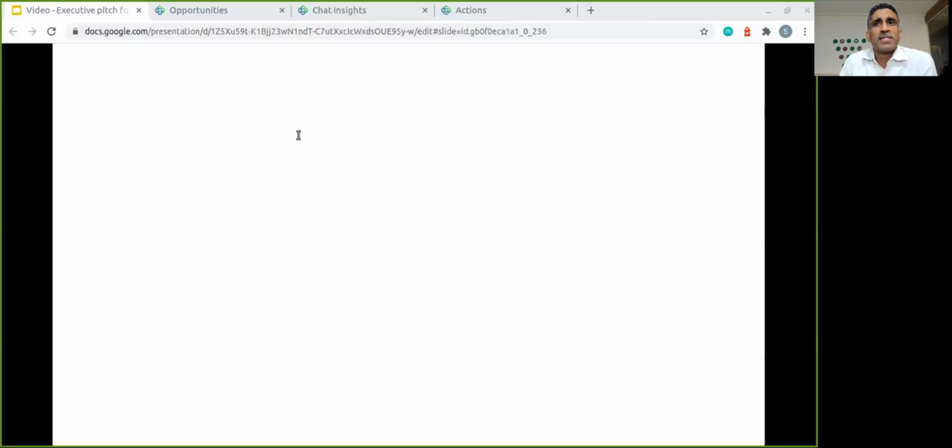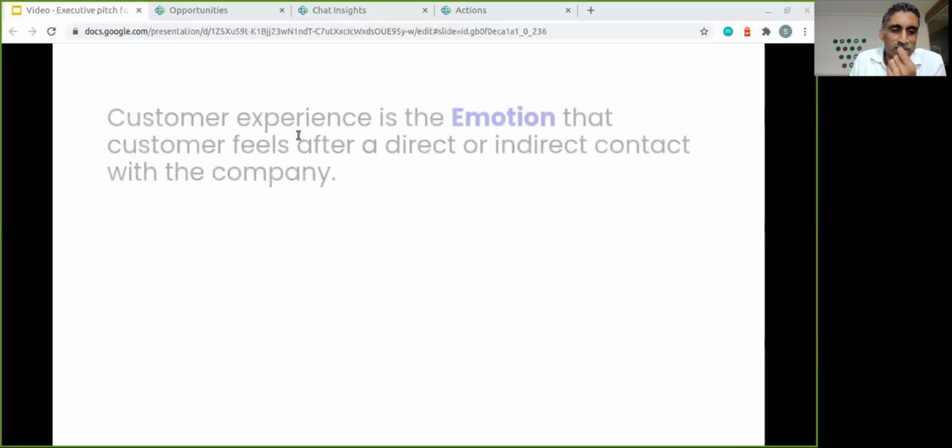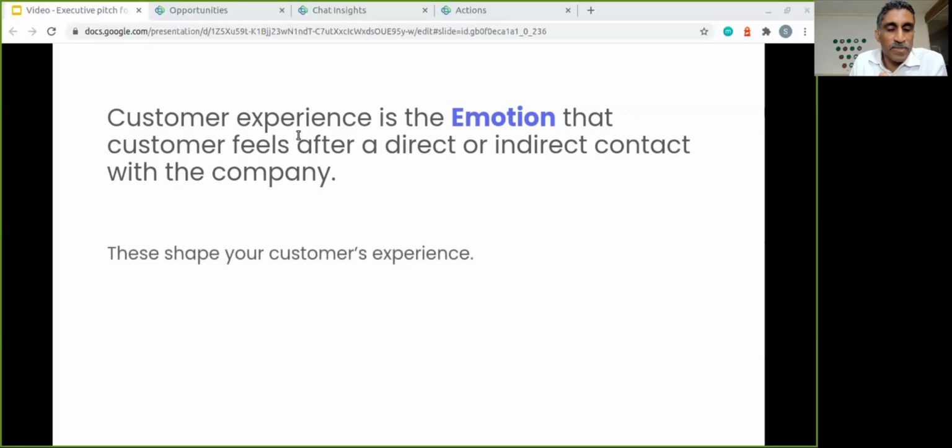This is something that as individuals, we have experienced both the good and the bad customer experiences. In fact, we might even remember some of the good ones and the bad ones that have happened, not just recently, maybe even months back, and sometimes even years back. So customer experience is the emotion that your customer feels after a direct or indirect contact. And it is not just your product or the service.